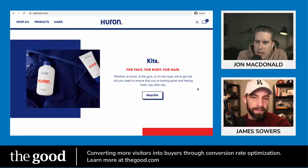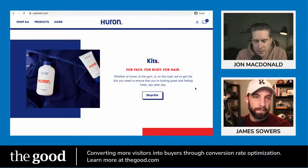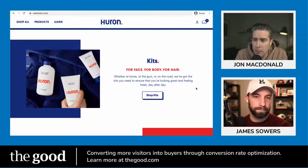You know, I agree with you on all of that. I think that if they had separated it out, there needs to be room made on this page for kits, because I think it's an upsell, it's a bundling offer, which is great to see. I don't think we should be leading with it like this, as you said. But all in all, I don't think this is horrible.